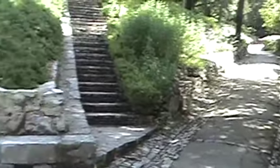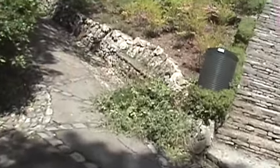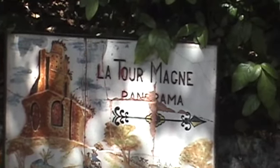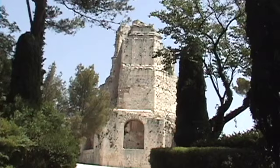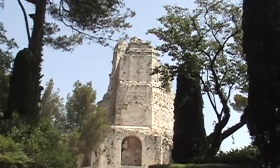The walkways keep radiating out and up. Again, you can go to one level here, or go down to the next spot and keep climbing. Up here should be La Tour Magne, or Magne. Almost to the top of the hill, and the Tour de La Fontaine, or however you pronounce it.